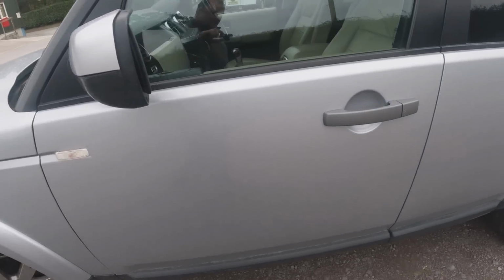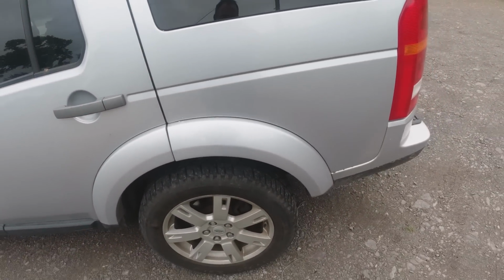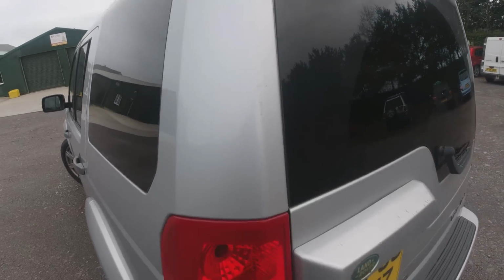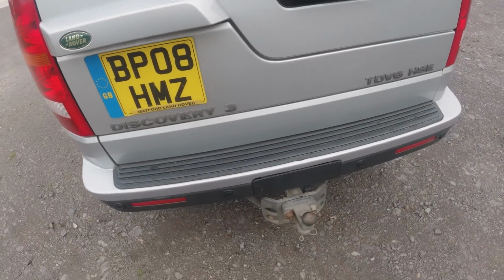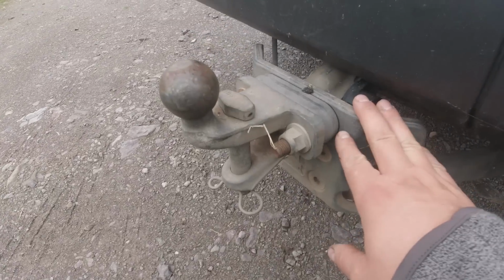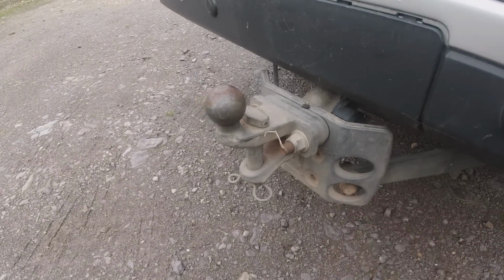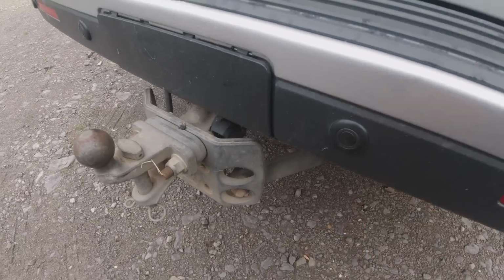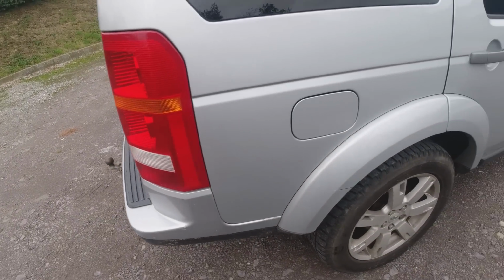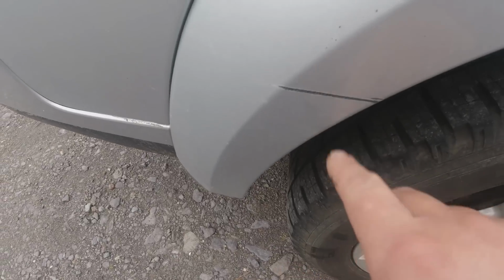The bodywork is in good condition, it's just a metallic silver. As we go around, the paintwork seems all in good nick. We've got tinted rear glass here. Yeah, I mean, paintwork wise, it's looking really good. I'm reliably informed also that this is the upgraded rear tow hitch. This is a Land Rover one, and apparently they needed to do improvement on them. So this is the upgraded tow hitch. We've got the rear parking sensors here. Again, everything looks like with a bit of a clean and a buff. There's only one thing to note, really, which is a little scrape just there.